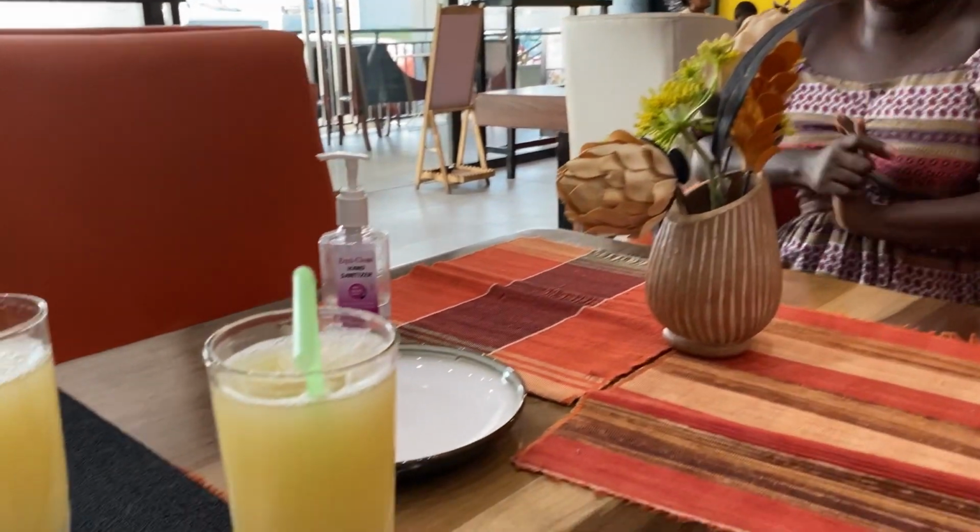They have a lot of food here, mostly Ghanaian and West African food. Okay, so guys, I'm super excited to try this. We are just waiting for our starter, which is samosa, right? Yep. Our fresh pineapple juice is here.